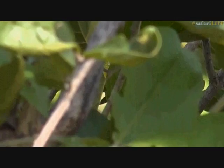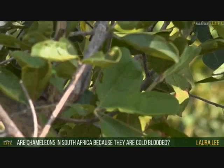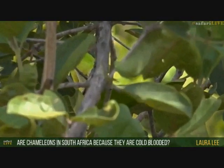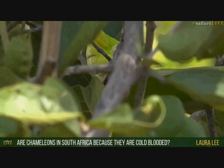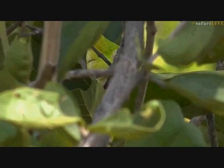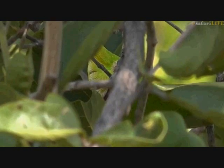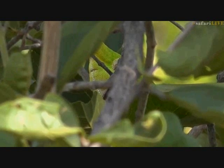Laura Lee, you want to know if chameleons are in South Africa because they are cold-blooded. Now, that's a very good question because, of course, reptiles are what's known as ectotherms. In other words, oh wow, look at that. You can actually see the opening underneath the tail. That's where they lay eggs and that's where they reproduce. That's amazing. Sorry, Laura Lee, and all the kids at Laura Lee.